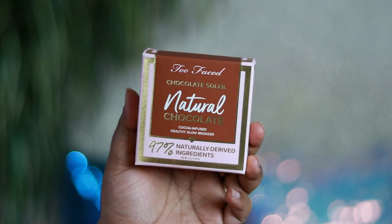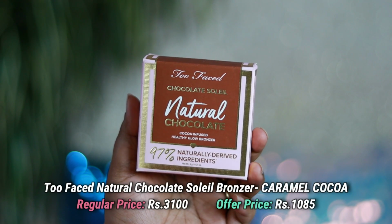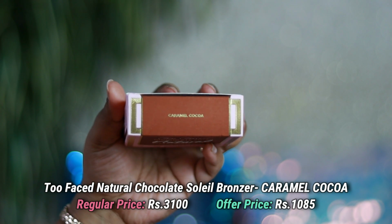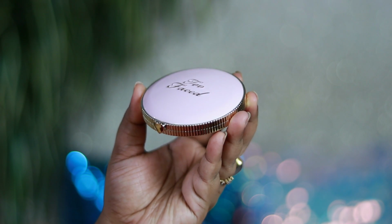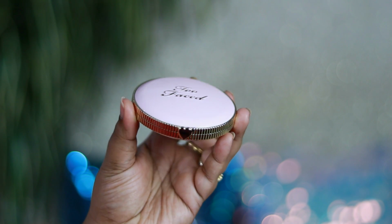So the next Too Faced product that I picked up is this particular bronzer. This is the Too Faced Chocolate Soleil Natural Chocolate Bronzer, which comes in a packaging like this one, and I picked up the shade Caramel Cocoa, which looks something like this, as you can see. So I picked up this one. As you can see, this is the packaging. This packaging is going to make you love this product even more.